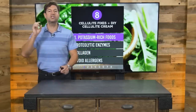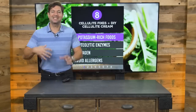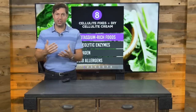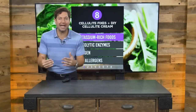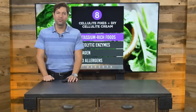Number 1, and this is so important: when you have cellulite, which is stagnant fluid, which also has to do with sodium retention. In fact, 1 gram of sodium in the body holds on to 10 grams of water, and it's a stagnant type of water. You need potassium-rich foods. Potassium, we're deficient in. Sodium, we get in excess. They oppose each other. They're both important.